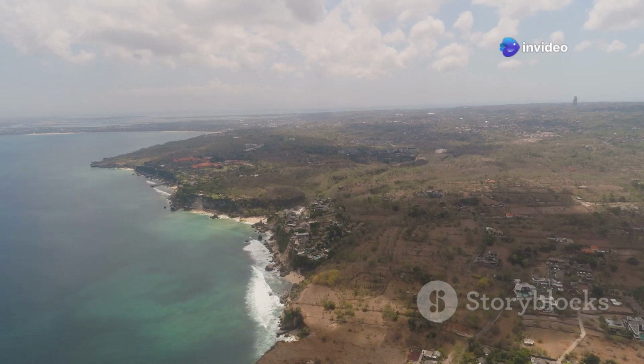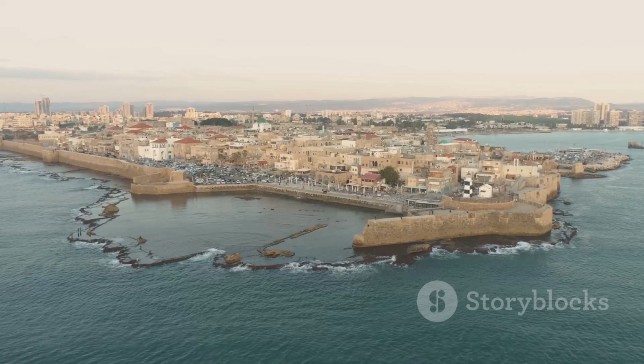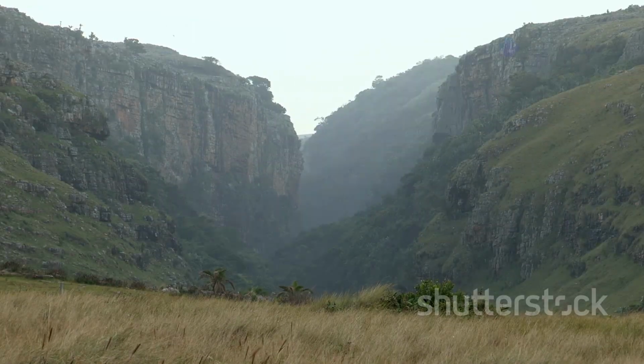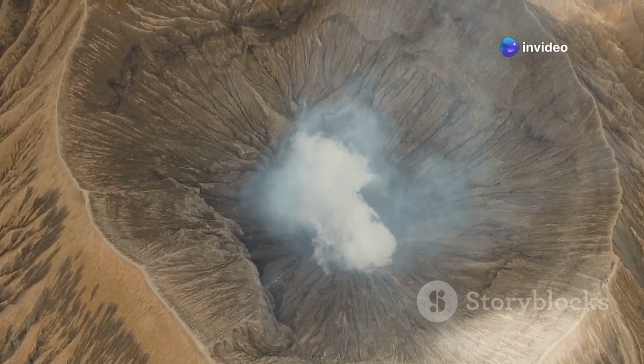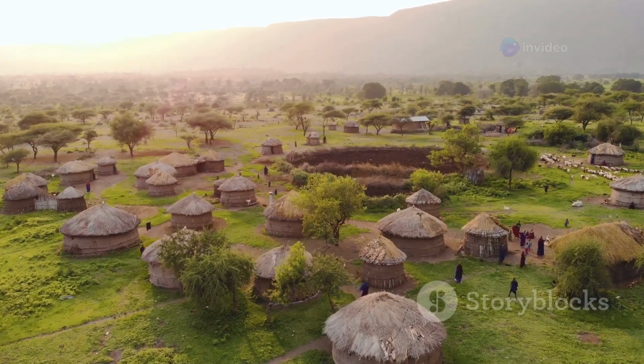Section 7. New coastlines, new challenges. The formation of a new ocean in Africa will have a profound impact on the continent. It will create new coastlines, which could lead to new economic opportunities. But it will also bring new challenges. As the Rift Valley widens, some areas will become more prone to earthquakes and volcanic eruptions. People living in these areas may need to relocate.